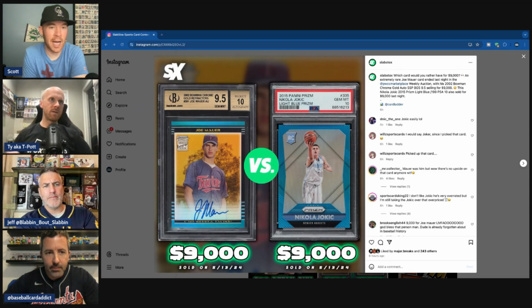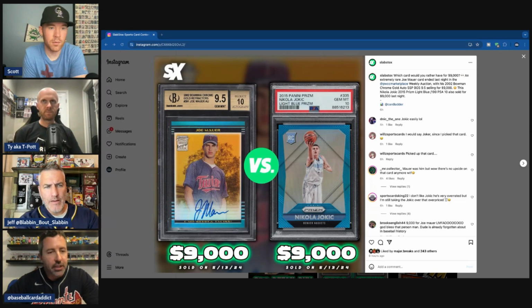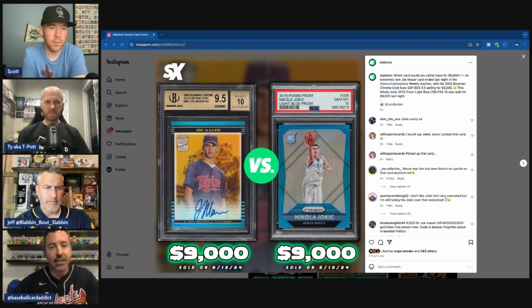I know it's higher, but there's another. That one's numbered. Yeah, there are other parallels that are higher serial numbered for sure. Yeah. I mean, personally, I would take the Mauer because I don't know anything about this other guy. I have no vested interest in anything Denver or basketball related.